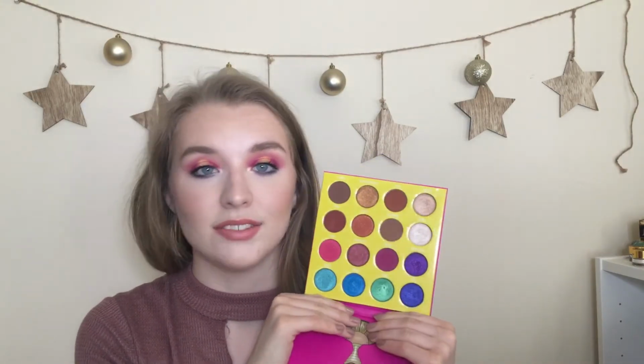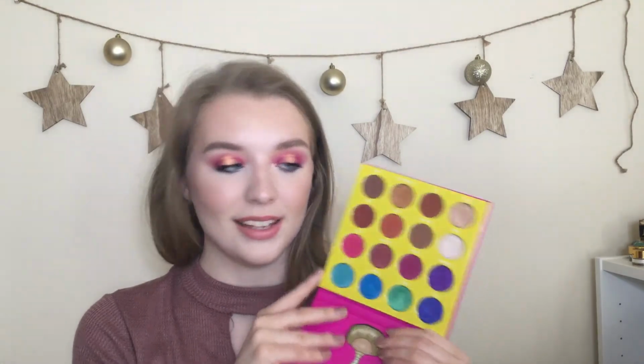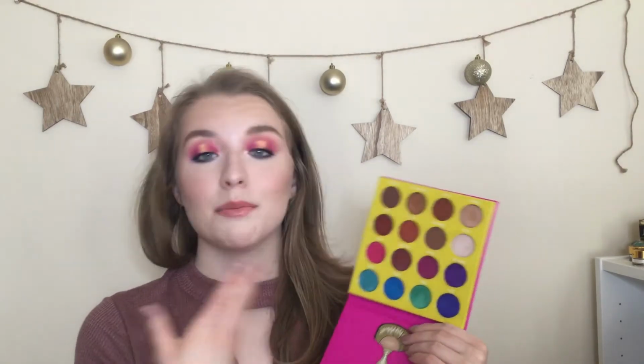And honestly, I haven't dabbled into too many of these shades, so I'm so excited to get to know this palette and really play with these colors. Spring is almost here and I am so excited, so I'm definitely getting back into color a little bit. If you couldn't tell by my eyeshadow today, we're very colorful today. But I'm so excited to get into this one.